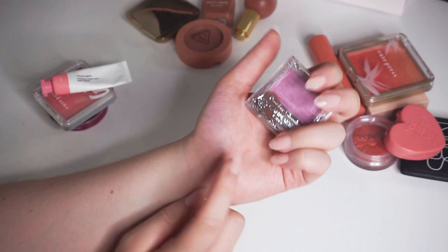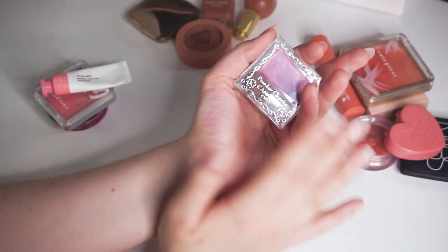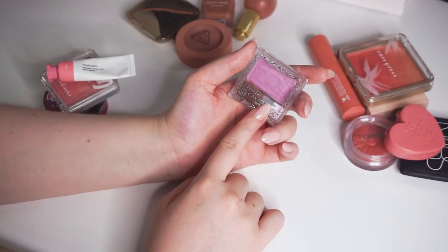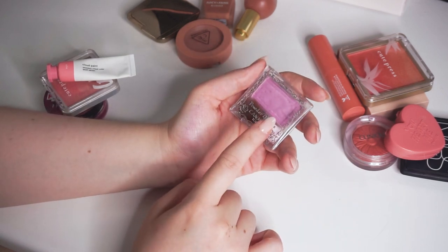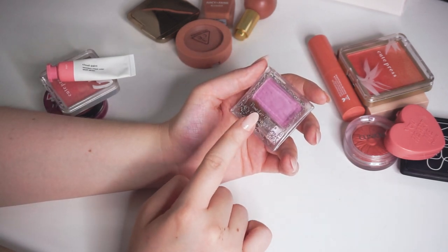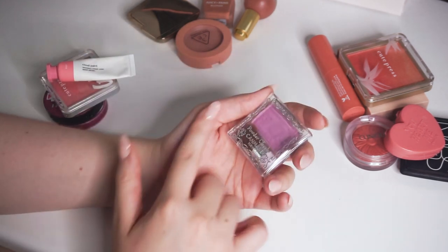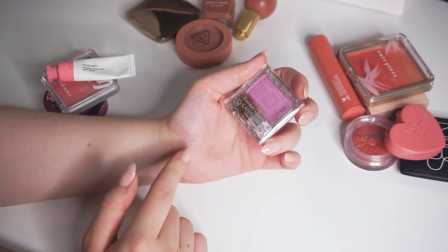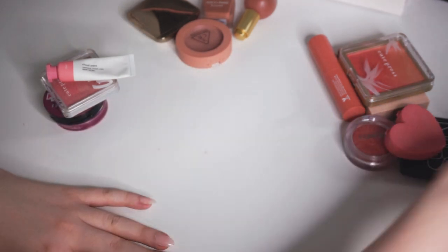It's really pretty, and I don't reach for it as much at the moment just because I'm using a lot of creams. I'm really feeling cream blush at the moment, but this is a really pretty lilac color, and I don't have anything else like it in my collection. Mixing this with a baby pink blush gives me a really pretty effect. It doesn't actually look as weird on the face as you might think. So I'm going to hold on to that because that one is unique to my collection.